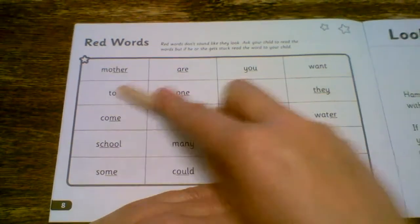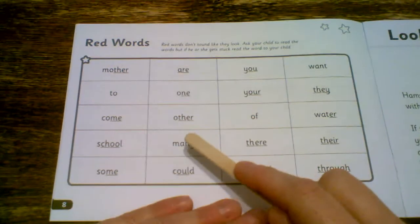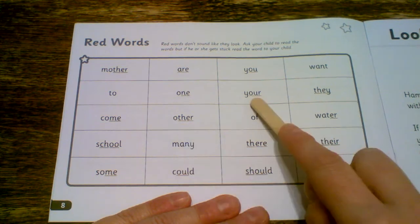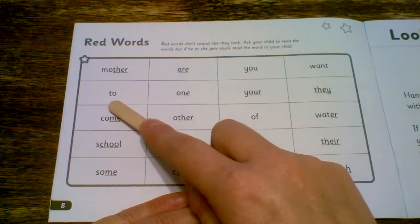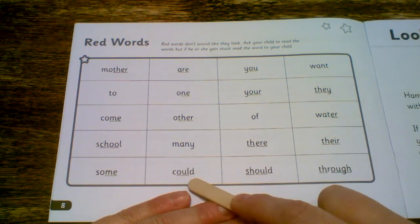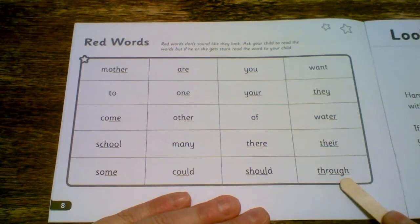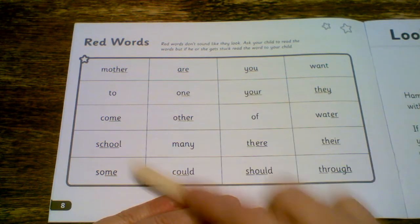We have done these in rows. We have done these in columns. And today we're going to do them out of order. I hope I can keep the camera in focus as I move it around. First of all, I'll be partner one. Here we go. Other. Your. There. Two. School. Many. Could. Mother. Some. There. Through. Your. Now you take a turn at being partner one.